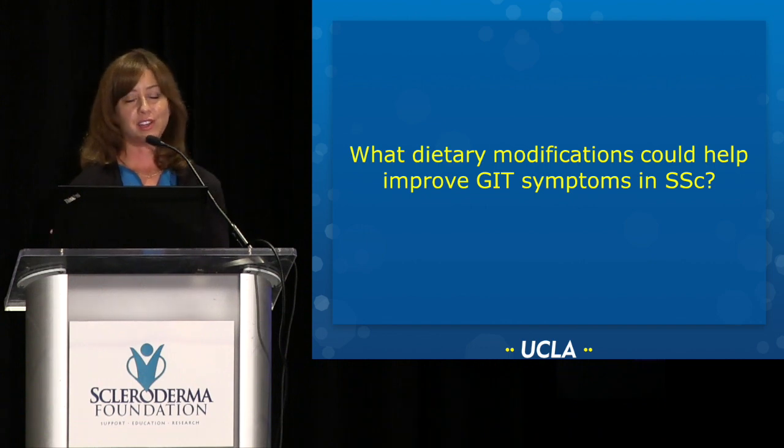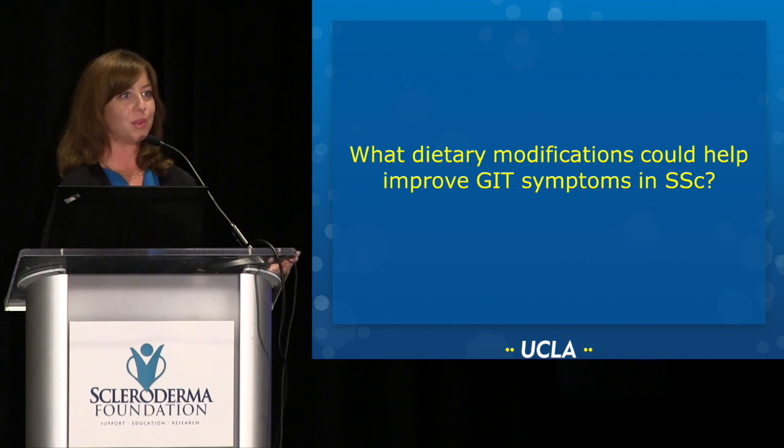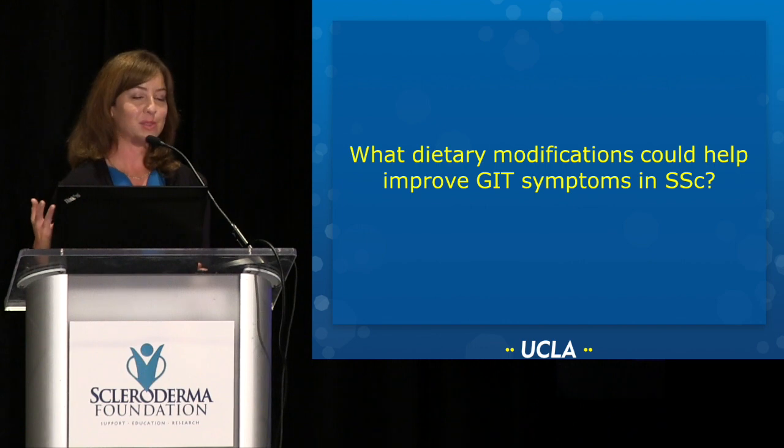It's not just based on your health, but it's also based on your culture, it's based on your role in the family. Do you have children to feed, a husband to feed, a wife to feed? All these factors affect what you eat. And so when I work with my patients on diet, we consider all these factors. But I'm going to try to present some general things that could help you moving forward.